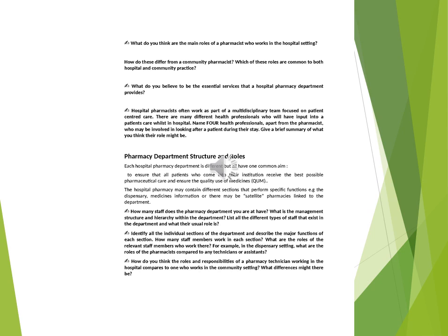Hospital pharmacists often work as part of a multidisciplinary team focused on patient-centered care. There are many different health professionals who will have input into a patient's care whilst in hospital. Name FOUR health professionals, apart from the pharmacist, who may be involved in looking after a patient during their stay. Give a brief summary of what you think their role might be.